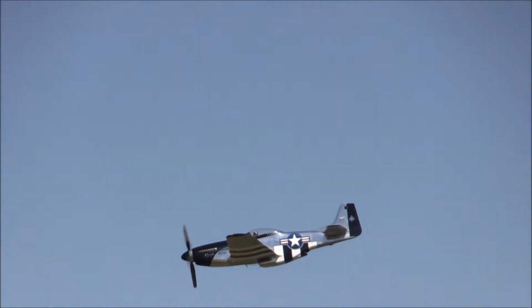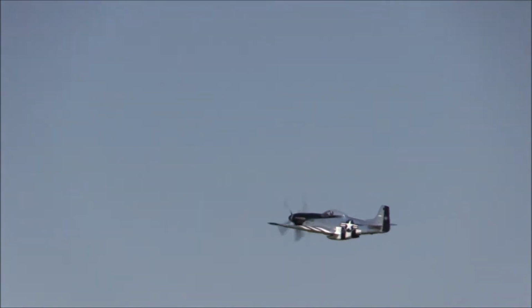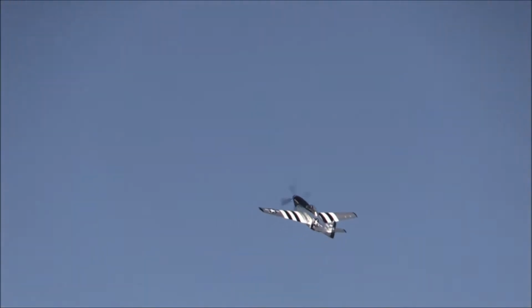With its top speed of over 425 miles per hour, and later models, one of which actually reached 487 miles per hour, the Mustang was initially designed for the Royal Air Force to fight alongside their Hurricanes and Spitfires before the United States actually entered the war in December of 1941.